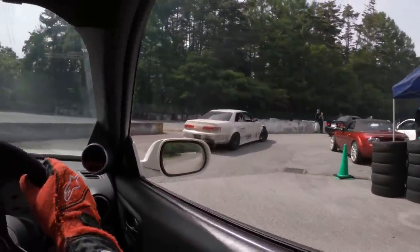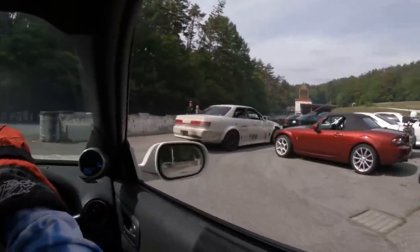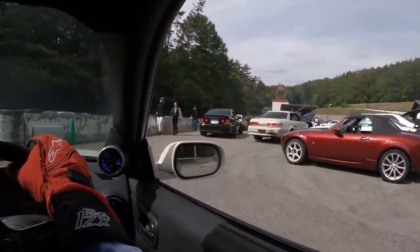Thing about low power is you have to work for it, but at the same time it's not fun because you have to work for it. Because that night event is coming up in less than a couple of months, I thought I should probably bring out the S15 and see how it drives here at this track, but it sucks.